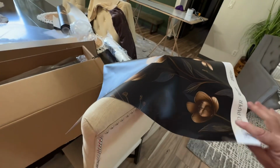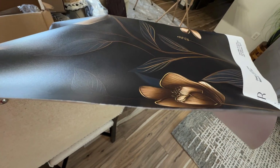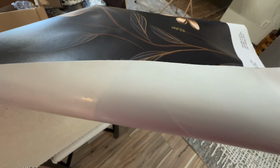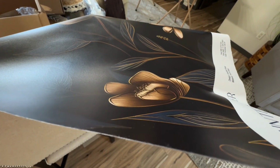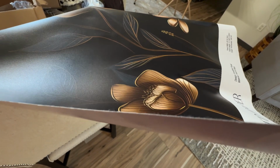The other problem with dark wallpaper is that white edge that you're looking at. If you can see that, it's not because of your installer doing a bad job. It's because the manufacturer did not get the ink on the edges. And that's on them. That's a bad idea.